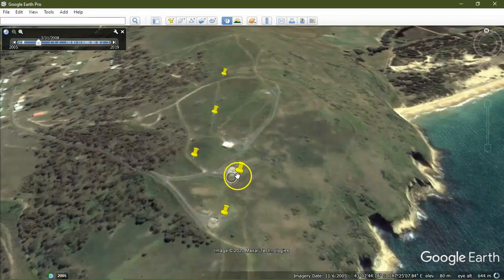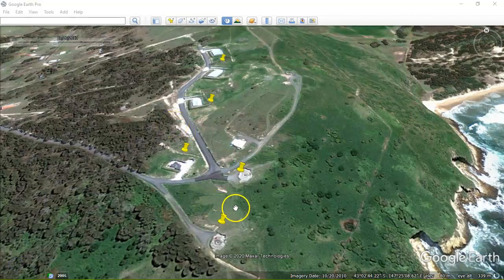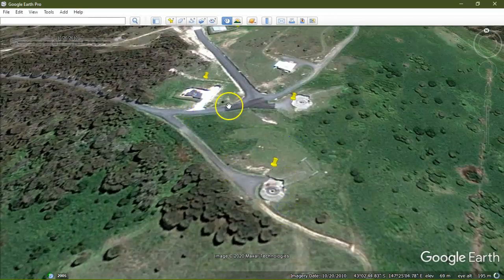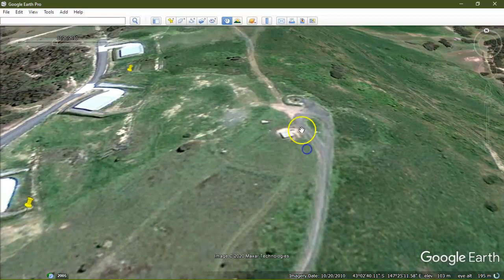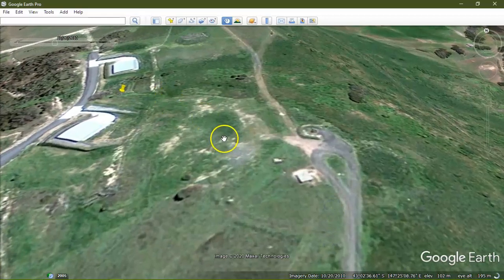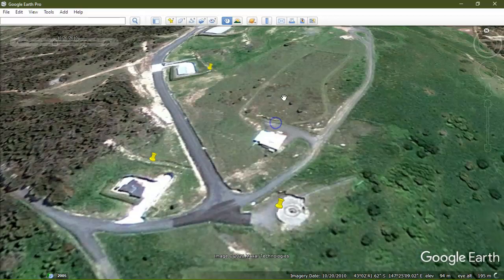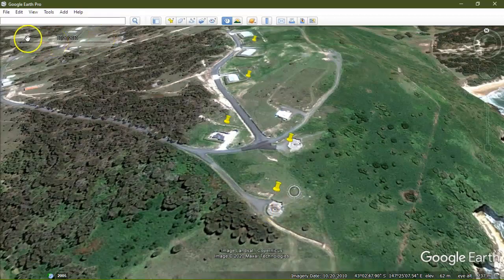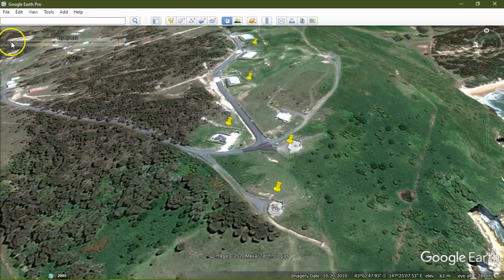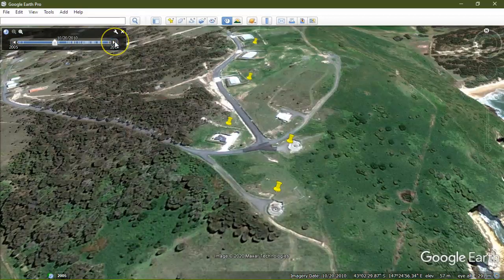So if we move the date a bit, let's see what we get. So I move it a bit and this is what we get. We get these other buildings starting to appear, and they seem to have an earthen mound around the side of it. So yeah, that was the last one. Let's move it forward again.